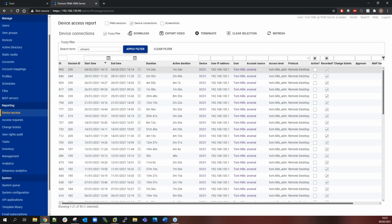Yeah, that makes perfect sense, Tom. It's probably worth mentioning as well that access into PAM can be as secure as they need it to be, right? So we can integrate with two-factor authentication or.